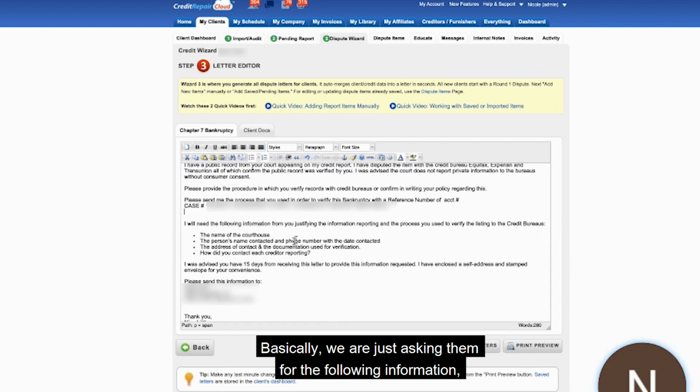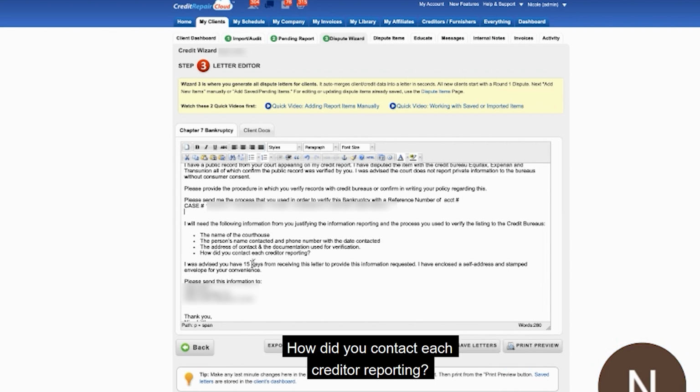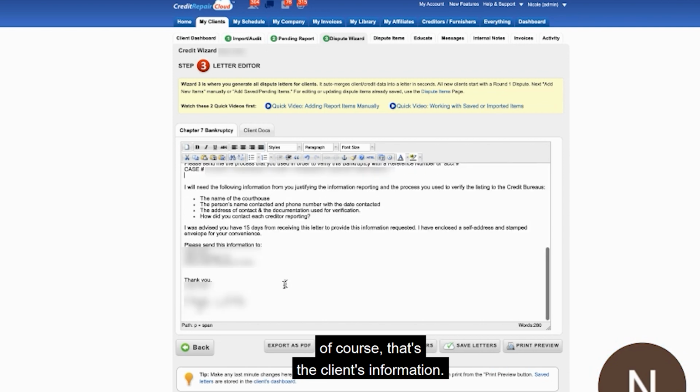Basically, we're just asking them for the following information, justifying the information reporting and the process you use to verify the listing to the credit bureaus, the name of the courthouse, the person's name contacted, and the phone number with the date contacted, the address and contact of the documentation used for verification. How did you contact each creditor reporting? I was advised you have 15 days from receiving this letter to provide this information requested. I have enclosed a self-addressed and stamped envelope for your convenience. Please send this information to, and then of course that's the client's information.